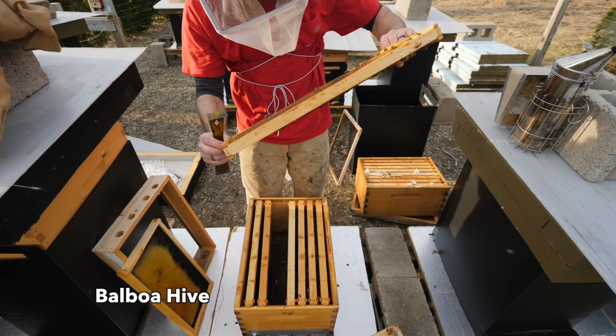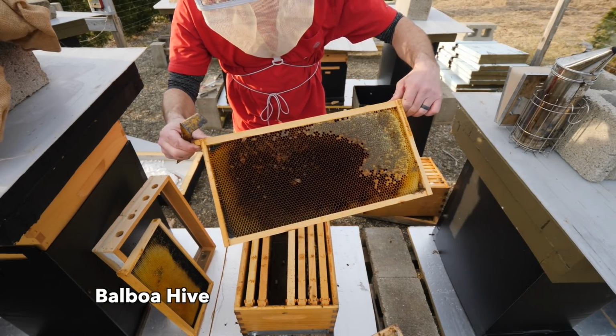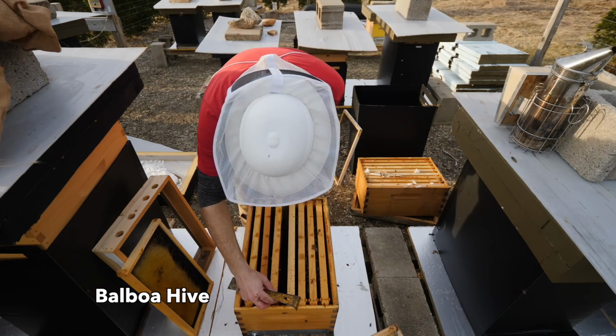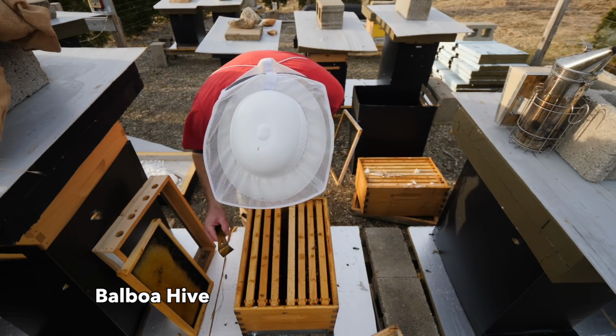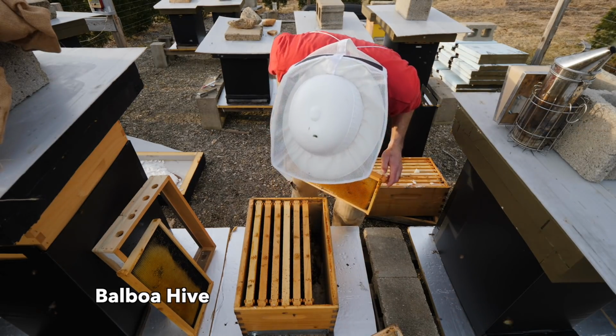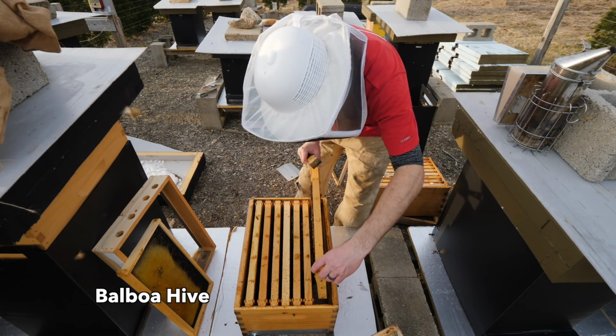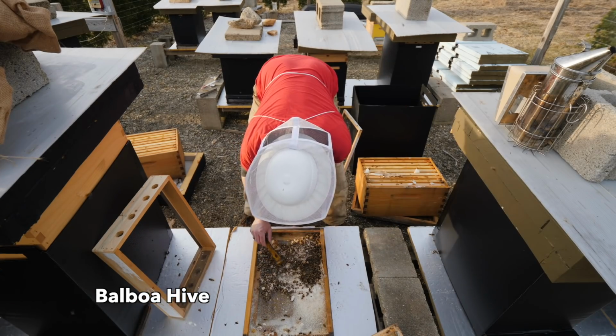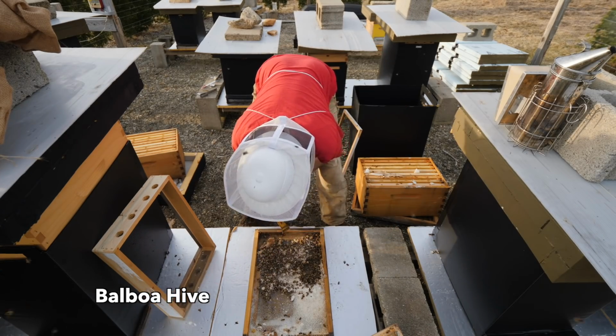That's full. Storing pollen in here and honey from last fall. Plenty of food in this hive. We've reached the cluster. There's a tremendous amount of dead bees on the bottom of the hive. I gotta clean that up. Yeah, they lost a lot of population over the winter.